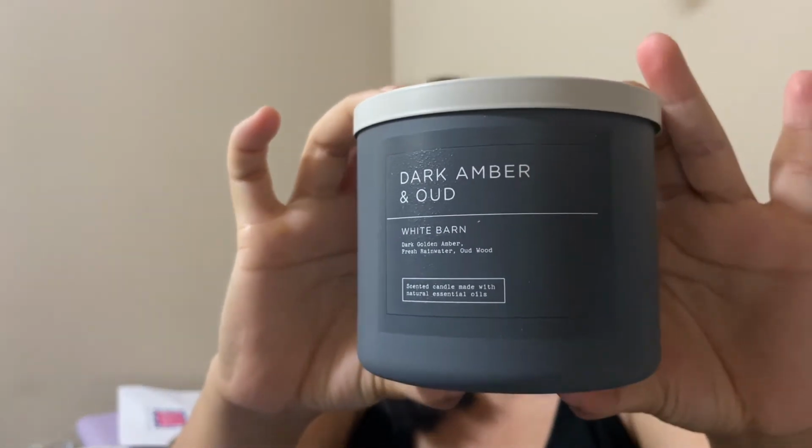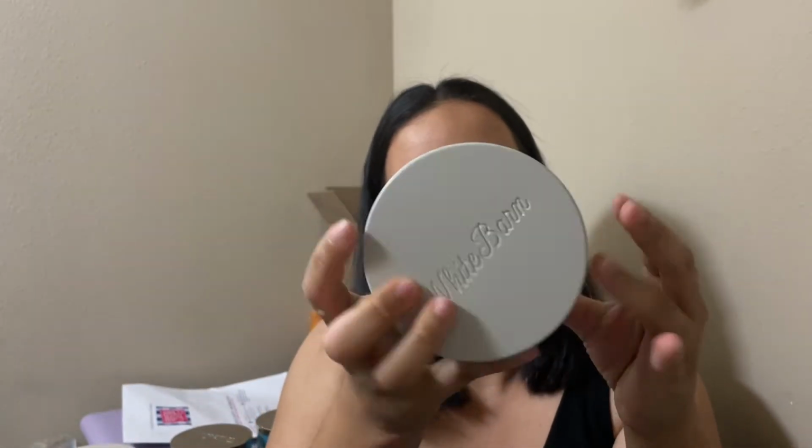The next candle I want to show you guys is Dark Amber Oud. And it looks like this. Also white barn. And the scent notes for this one is dark golden amber, fresh rainwater, oud woods.